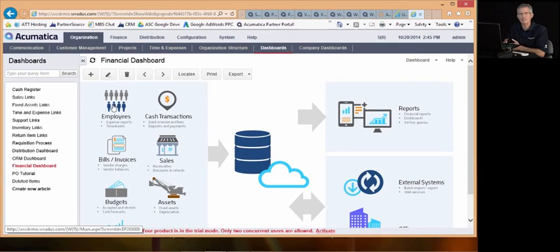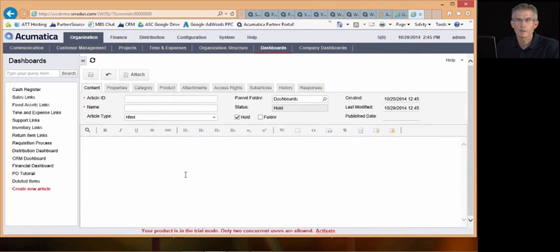All of these can be baked into the system with the tools to allow your people to have at their fingertips a how-to list that's fully integrated with the system. Again, a benefit of lowering the cost of use of your ERP system. As a sidebar, we've got create your own new article here.